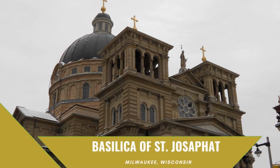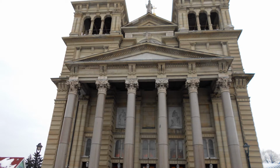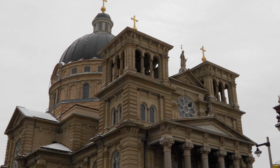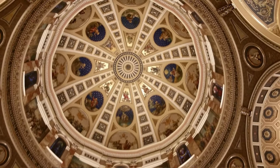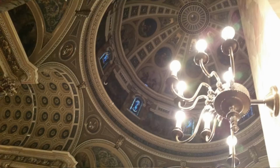Second on the list is the Basilica of St. Josaphat, located along the Milwaukee skyline. So the architecture was modeled after the famed St. Peter's Basilica in the Vatican. Outside, the front is supported by huge Corinthian-sized pillars that rise nearly 100 feet in height, with the top bookmarked by twin bell towers. The most significant attraction is the Copper Dome, which towers over 250 feet and is rumored to be larger than the Taj Mahal.